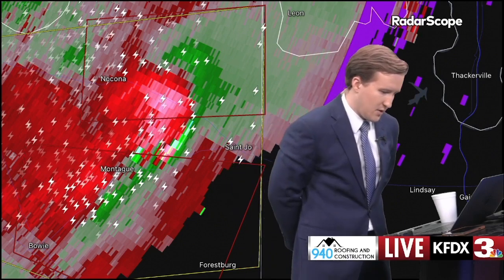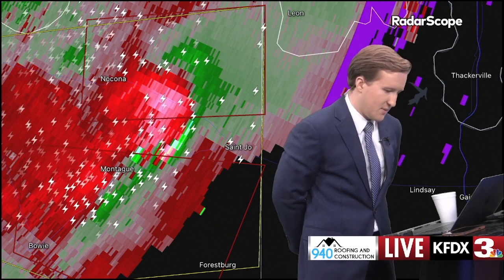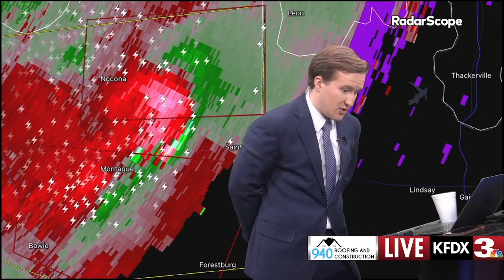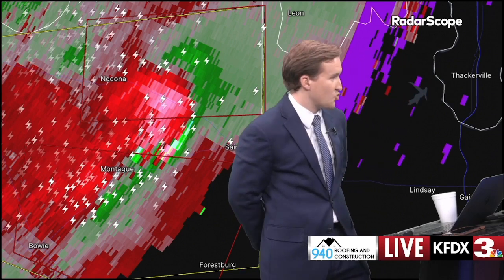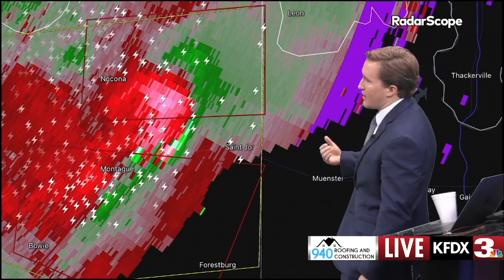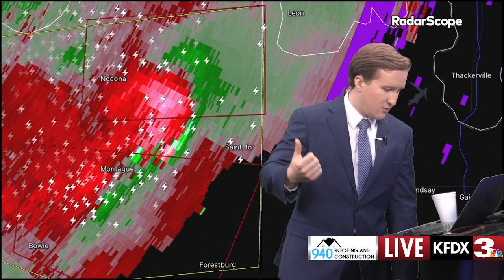Yeah, and Fort Worth was even just saying two broad circulations in Montague County, one east of Nocona and another near Montague proper. They said both have weakened, and if this trend continues, they're not expecting anything downstream. What they mean by downstream is more warnings outside of Montague County, moving off to the east.